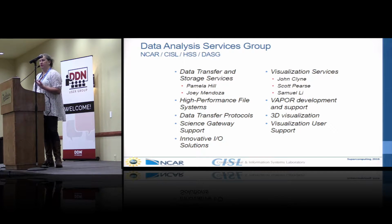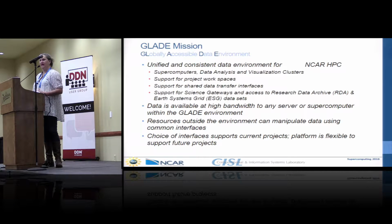My group is what we call data analysis services, and I like to say we're a split brain group, because I actually have 2 very different functions. We do the operational systems, which is myself and another individual, and we do all of the storage systems, our data transfer systems, science gateway support, IO solutions, and then I have a visualization group. So it's a little bit of an odd group, but it all comes together very well, because the end focus is that we support what you can do with your data after you've produced it. And so we have all of that structure that we do that with.